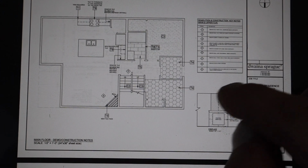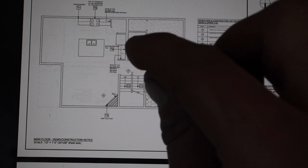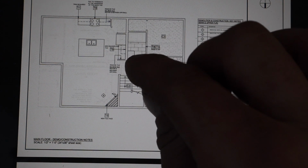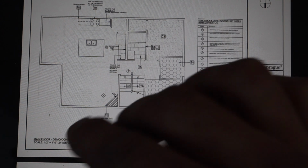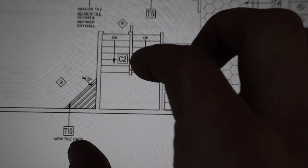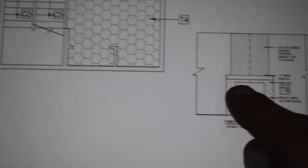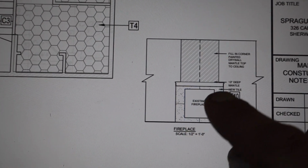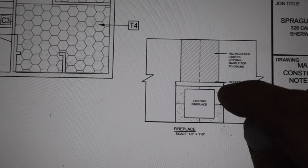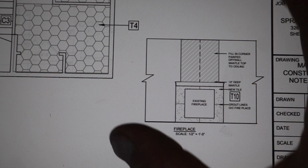Okay, so just to give you guys a rundown: front entry, mudroom, backsplash in the kitchen, tile in the bathroom, all carpet throughout, everything is coming out. New tile face going on the fireplace, and it is also being extended to the ceiling. 24 by 24 inch tile, so there's only actually gonna be 4 grout joints.